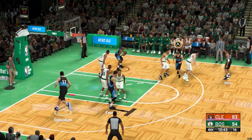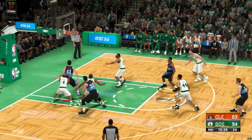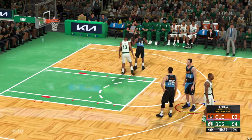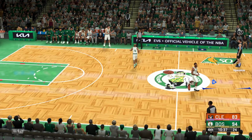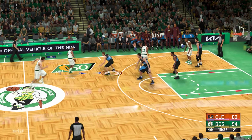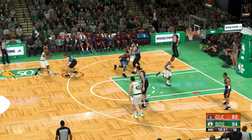That is really good work there on the offensive glass. Here's Sura. Headed by Fox. Fades. And Boston with the rebound. Day's got 4 rebounds now tonight. 13. That's his second personal foul. First team foul. Celtics leading by 11. We've gone about a minute and a half into the fourth quarter.